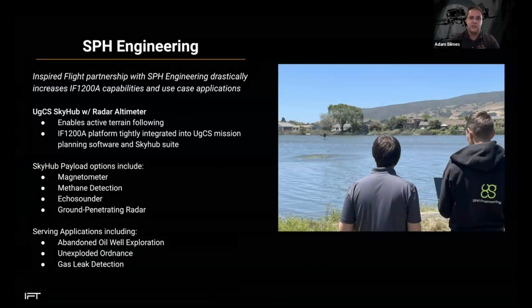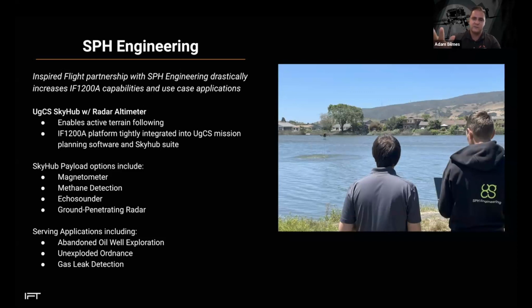So the IF1200A integrated with the Skyhub enables active terrain following. For example, in that magnetometer photo we just watched, you'd want the aircraft to be able to handle being 0.5 to 1 meter off the ground at one time and be able to operate that in a safe fashion. Some of the payloads that we'll talk about in this webinar: magnetometer, ground penetrating radar, the echo sounder, which is the photo you see in here, and then of course methane detection.